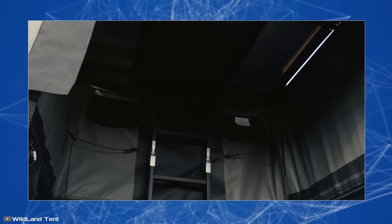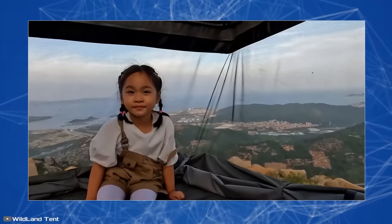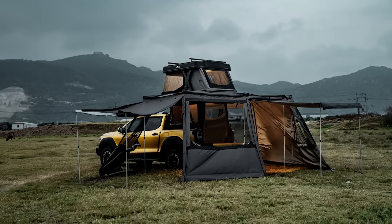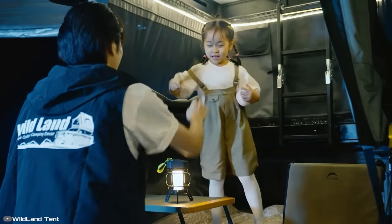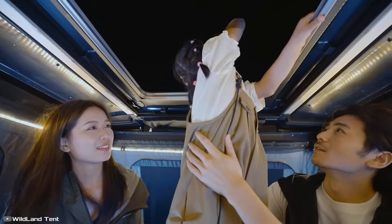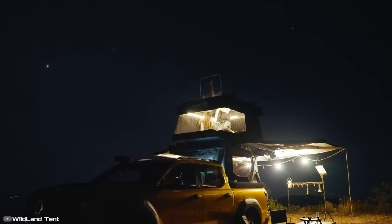The second floor provides a 270-degree view through mesh windows with a roof hatch for stargazing. Tarp awnings on the sides create a covered area for barbecuing or fishing. The lower tent has lower ceiling height, making it suitable for children. A 30-watt solar panel powers LED lighting and the lifting system's battery.